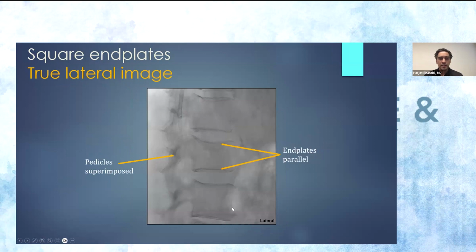Again, you want to have the end plates lined up, make sure that they're parallel. Sometimes this can be a little bit more difficult, especially if you have a little bit of depression of the superior or the inferior end plate due to the compression fracture. So that can become a little tricky sometimes. And again, just make sure that the pedicles are superimposed.